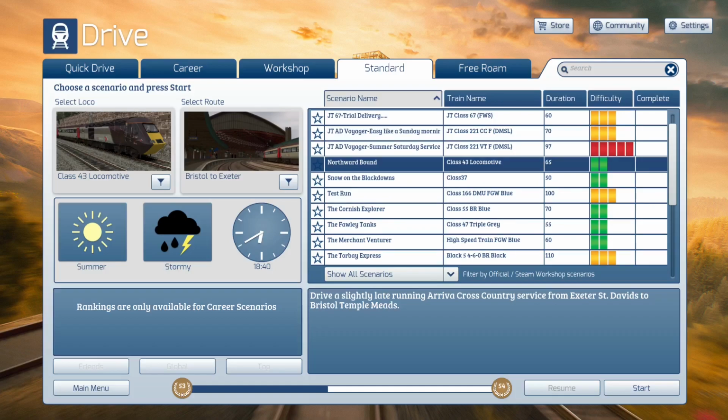So we're going to be doing Northward Bound today. The first of the 8 scenarios will be Northward Bound. We're going to be doing that because this will give us our route exploration. This will be our full route look from Exeter St. David's to Bristol Temple Meads.